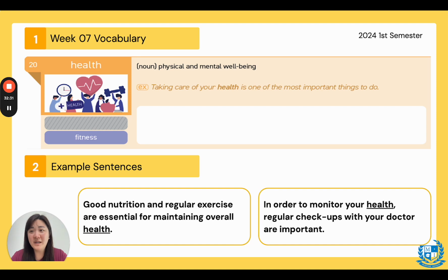20, our last word is health. Health. And here, it says that the antonym is fitness. The part of speech is noun, and the definition says physical and mental well-being. Example, ready? 1, 2, 3. Taking care of your health is one of the most important things to do. Okay, so like me right now, I did not take care of my health, so I'm quite sick. But you should always take care of your health.